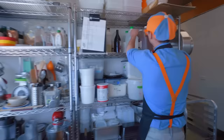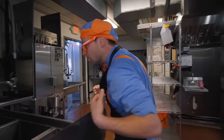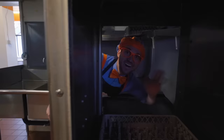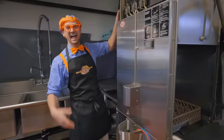Whoa, looks like we have some vinegar. Yum. Okay, there we go. Wow, come on. Whoa, a giant sink. Woohoo! Yeah! This is where I clean a lot of dishes. Woohoo! Oh, speaking of cleaning dishes. Whoa, hello! Look, this is a dishwasher. You put a lot of dirty dishes right here, and then you close it down. Yeah, that is awesome. Woohoo!